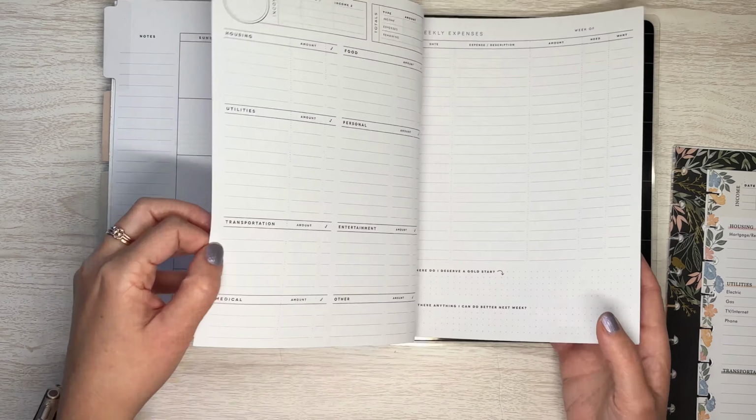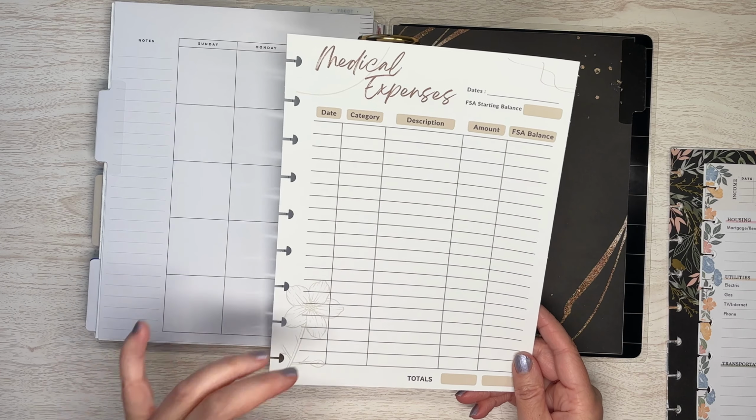Okay, now we're going to get into that extra little category that I was telling you about in my budget section. So here is a random divider that I'm going to use. Okay, I need to cover this with something. But here's the first thing that I like to keep track of. Basically, I have one in my current planner. This is for my flex spending account balance.